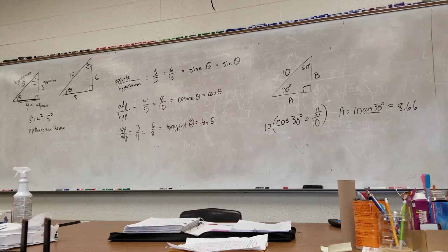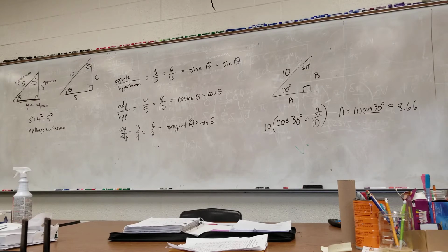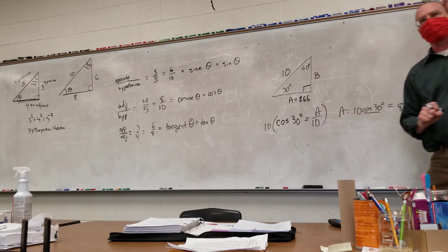See how well I remember what cosine 30 degrees is. What do you get? And then times 10. Okay, my memory's not completely gone. Anyone not getting 8.66 after multiplying by 10? All right. So we now know what A is. It's 8.66.